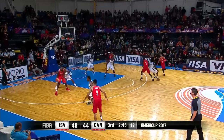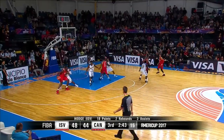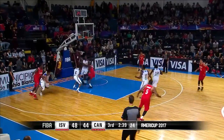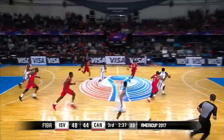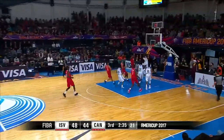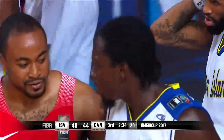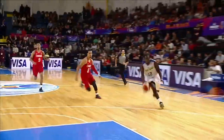Hanlon with the ball in the low post for Nicholson. Wow. Shot is out. They are forcing the situation. Good fast break out now for the Virgin Islands. And now it's a hard, yeah. They are calling now on a sportsmanlike foul. It was quite hard. Let's see.